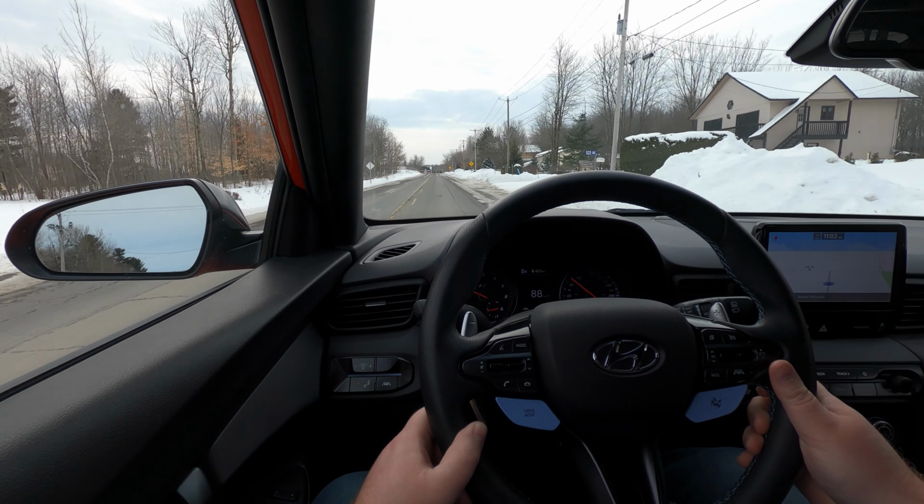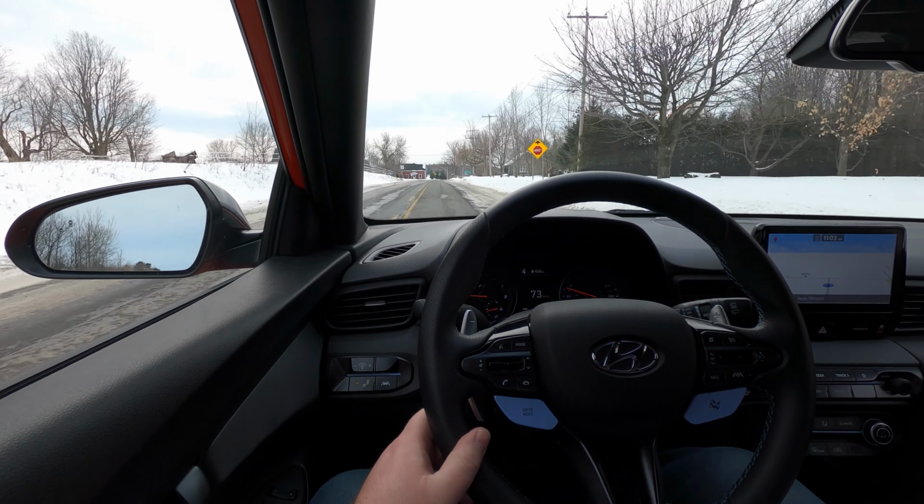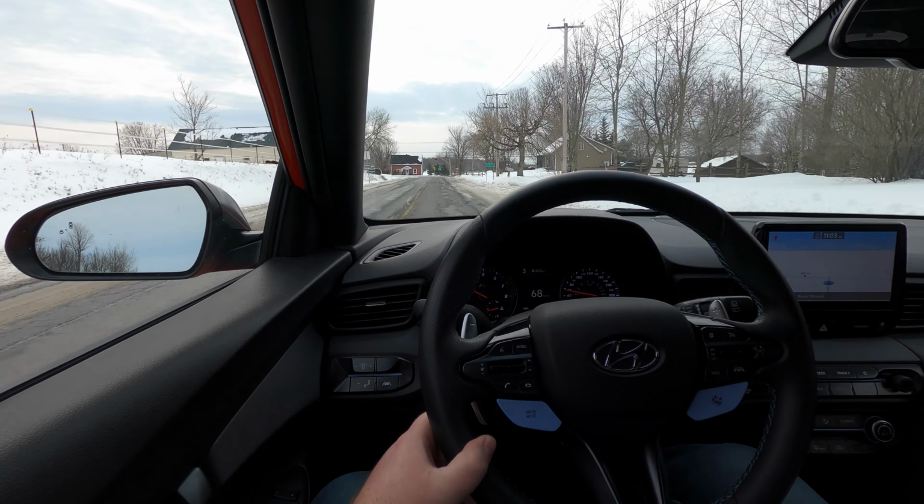I think if you're looking at something that is different, you might want to be considering this, because again, it's a dying breed. There aren't really any vehicles like this anymore. So if you're in the market for something, I would say buy it now. I don't know if this is going to exist in 2023. You might need to make your decision soon.